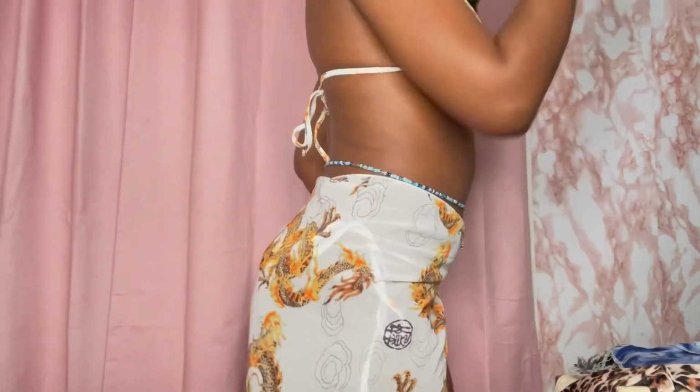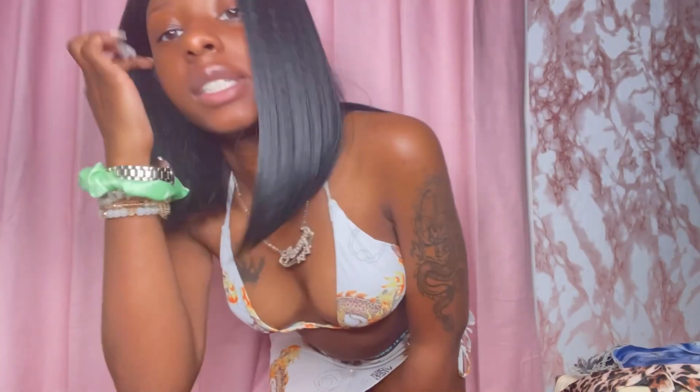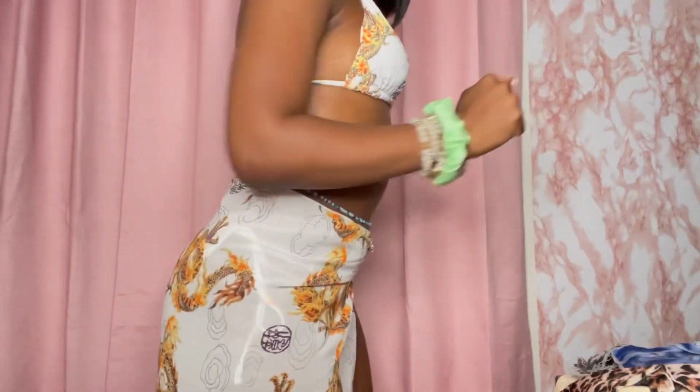Stay tuned. Okay, Cheese Squad, this is what the bathing suit looks like from the side to the front. Honestly, I love the way it looks. It's giving very much Miami vibes. It's giving very much Cali.